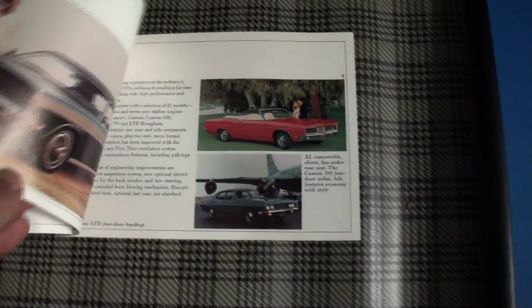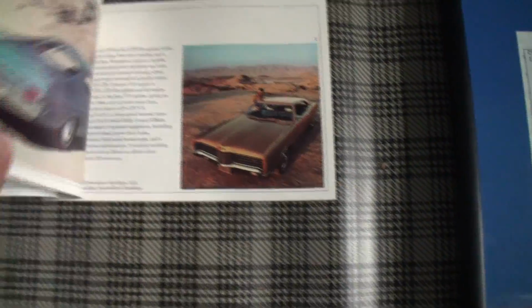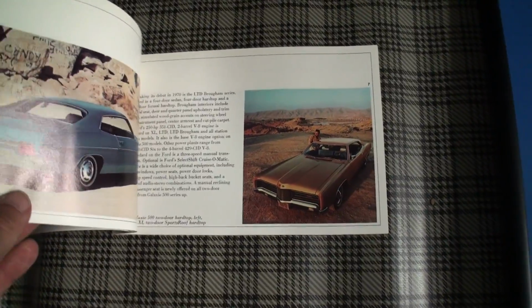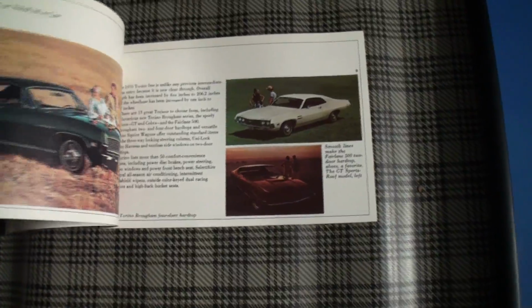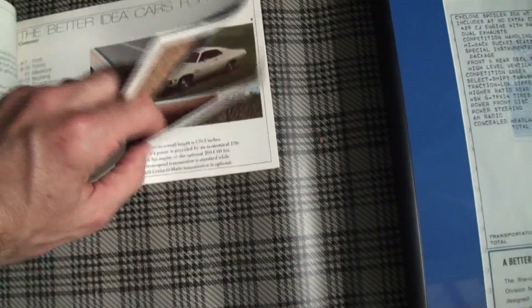And this car is one of only 16 with hideaway headlights. Really? Yes, they only made 16 spoilers with hideaway headlights. And that's a cool feature.